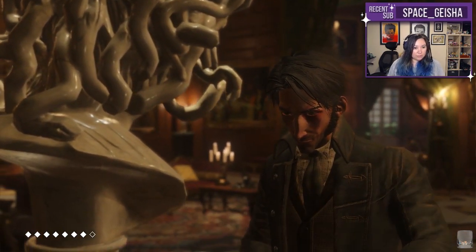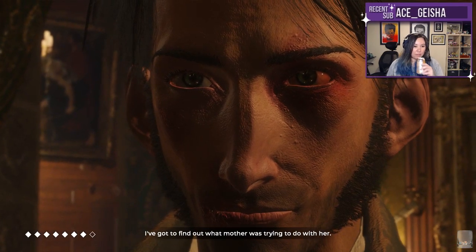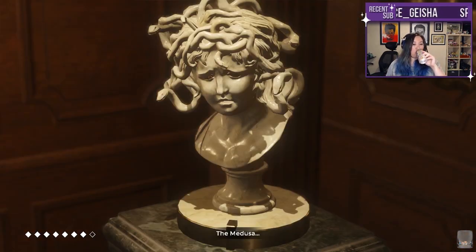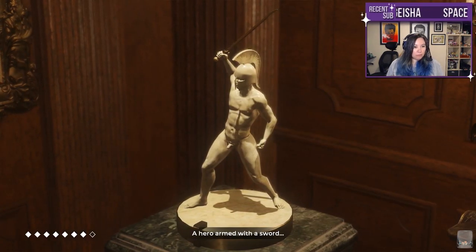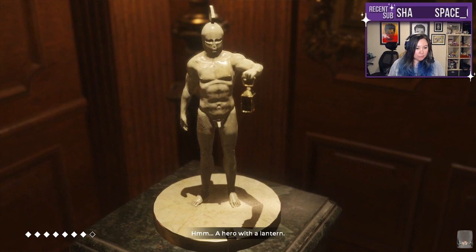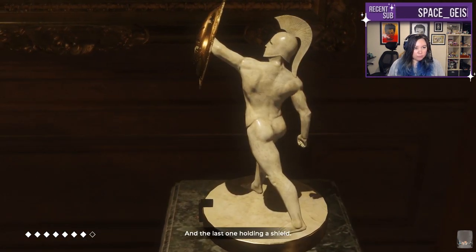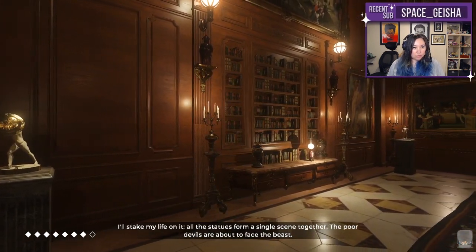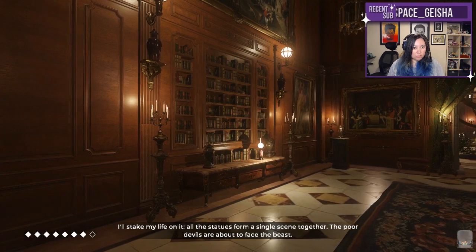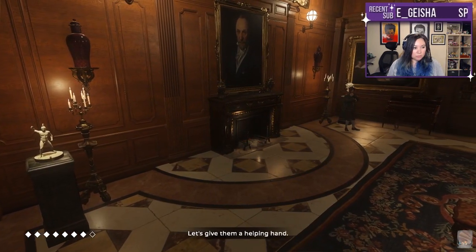Alright. I've got to find out what Mother was trying to do with her. The Medusa. A hero armed with a sword? A hero with a lantern? Mm-hmm. And the last one holding a shield. I'll stake my life on it. All the statues form a single scene together. The poor devils are about to face the beast. Let's give them a helping hand.